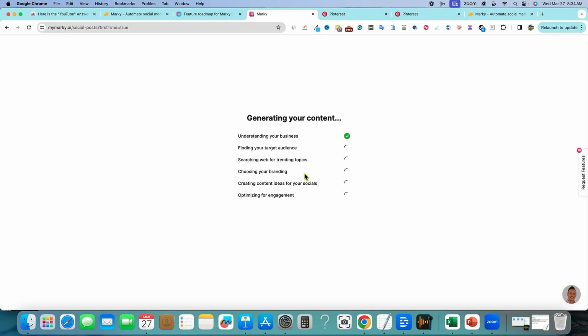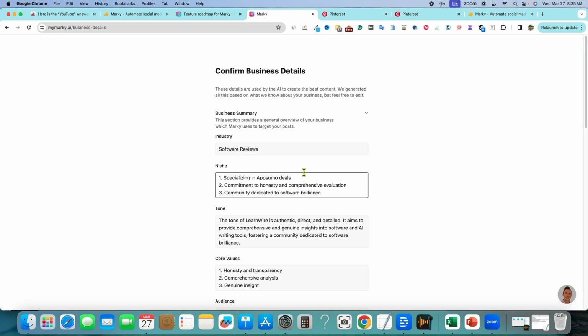Now it's generating your content because we put in our website. It's understanding our business, check mark. It's going to find our target audience, check mark. Searching web for trending topics, check mark. Choosing our branding, and then creating content ideas for your socials, and then optimizing for engagement. And here we go. So you saw that live. It only took about 15 seconds, 10 seconds.